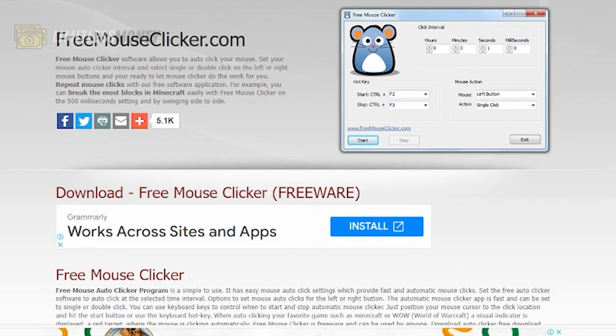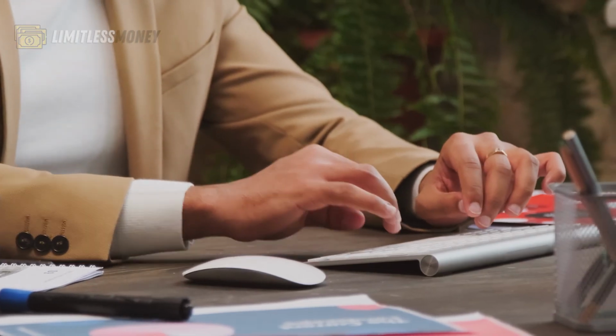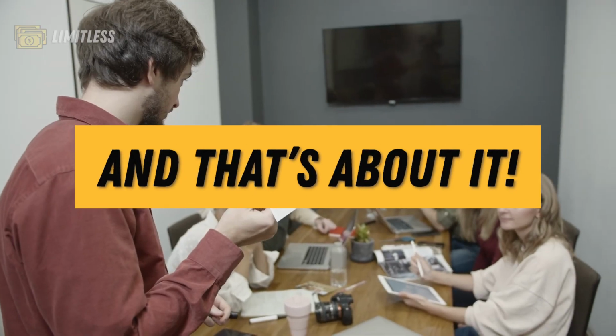Using free mouse clicker with the 500 milliseconds delay setting, as shown on their website, may allow you to quickly and simply break the most blocks in Minecraft. According to the online guide, you may reduce the speed to 1 millisecond every click. The auto clicker may be programmed to click at regular intervals for as long as you choose. Since the placement of the photos is fixed, this tool works exceptionally well with GPT Planet. Whether you're using a desktop computer or a mobile device, automating your clicks is a great way to boost your earnings. And that's about it.